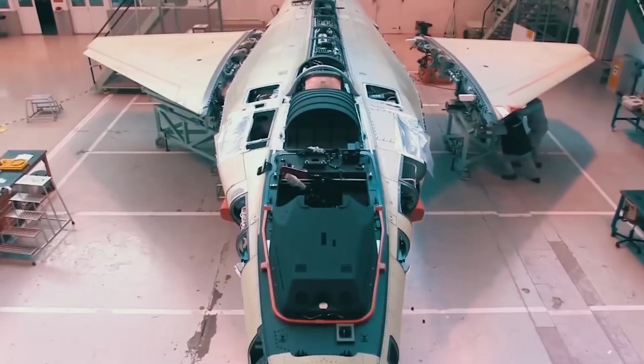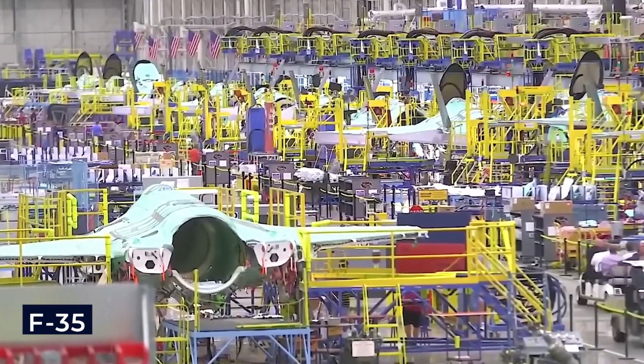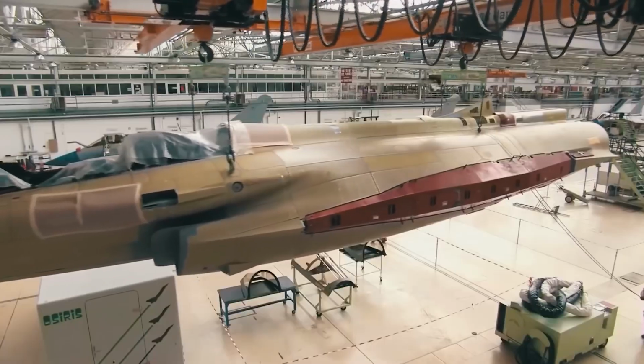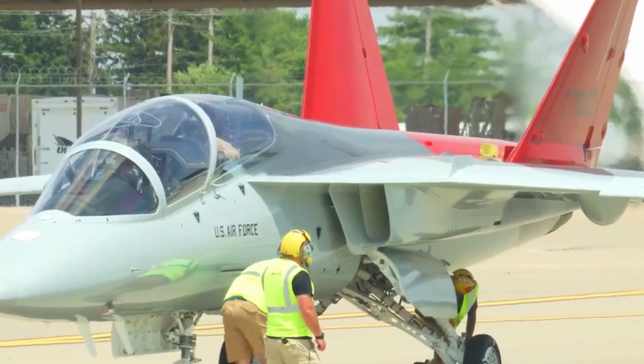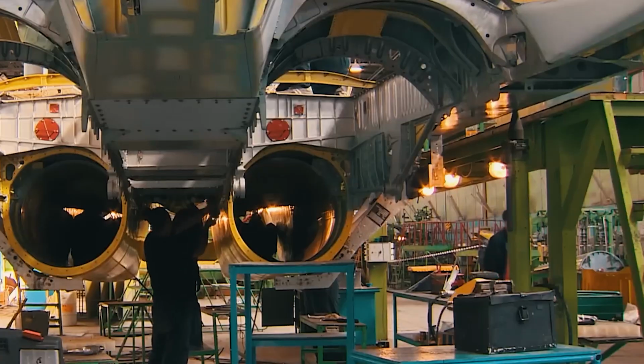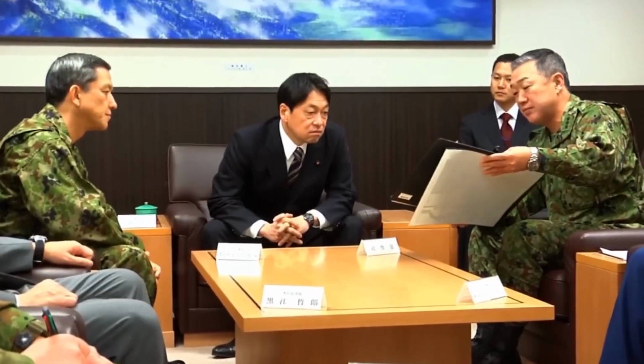There are no clear signs that Japan plans to assemble the T-7 locally, as it has done with the F-35. Instead, Japan seems focused on cutting costs by taking advantage of the Red Hawk's efficiency of mass production. This approach would allow Japan to benefit from the economies of scale already built into the program.